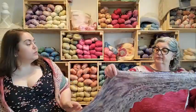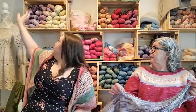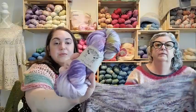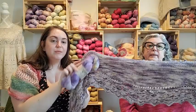And the closest color we've got to this now is, like you said, Pollinator's Picnic. Yeah, which is behind you. Get it up here. Pollinator's Picnic, which is a bit brighter, a little bit brighter, yeah. And it has some pink in it as well.